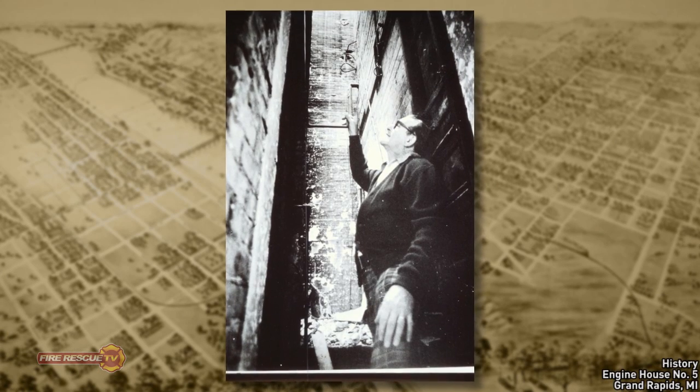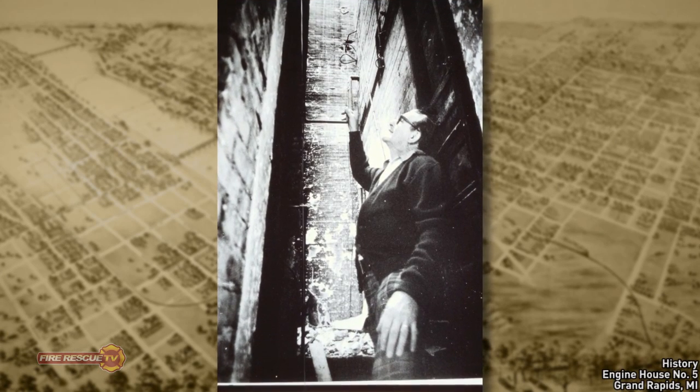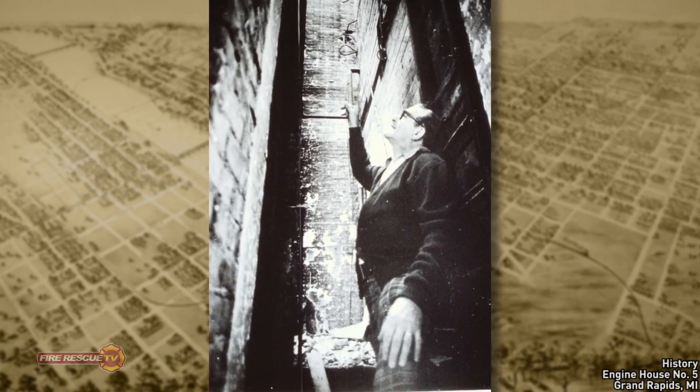The station also boasted a tower overlooking the village. The 90-foot tower consisted of two upper-level watch floors and an open cupola at the top to watch for fires across the village. The tower also included an open shaft for hanging the hoses to dry after alarms.